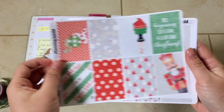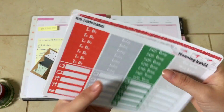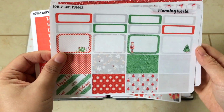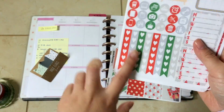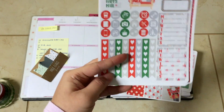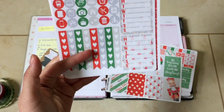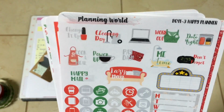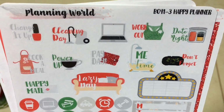And then here's the full boxes. So there's that. And then your functional to-do headers, little things. And then your half boxes and your washi and then quarter boxes. And this one's your functional, I'm sorry, this is your functional sheet. So it comes with all of your checklists, weekly full box, functional icons, movie thing, and all of this stuff right here, which I think is adorable.